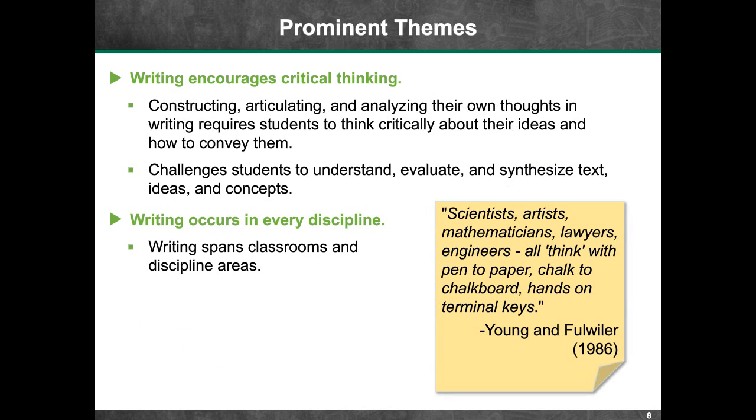The practice guide highlights 2 general and interrelated themes. First, that writing encourages critical thinking. Writing requires students to think about their ideas and how to convey those ideas based on their own goals and the intended audience. Approaching writing tasks strategically facilitates the development of sound arguments supported by valid reasoning.